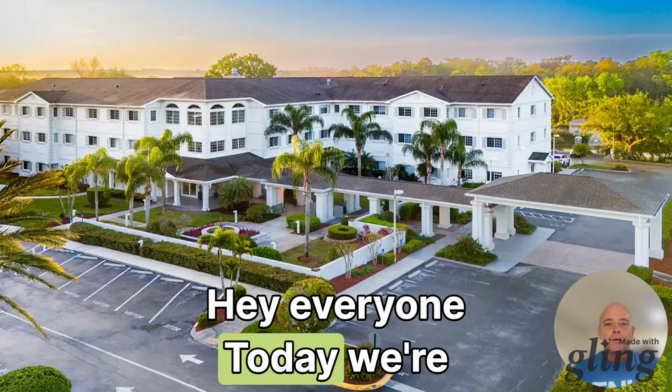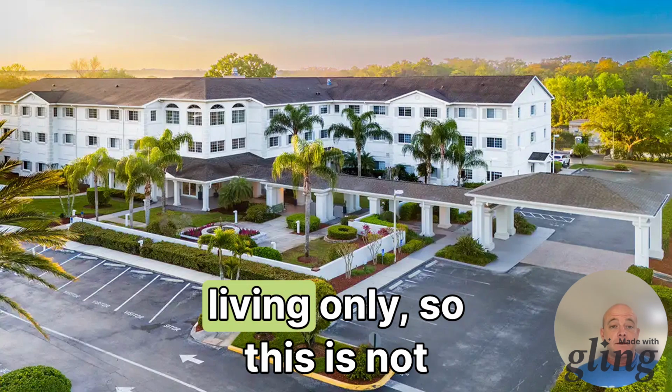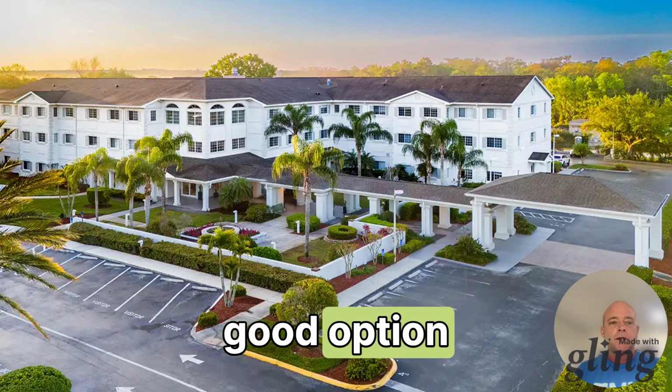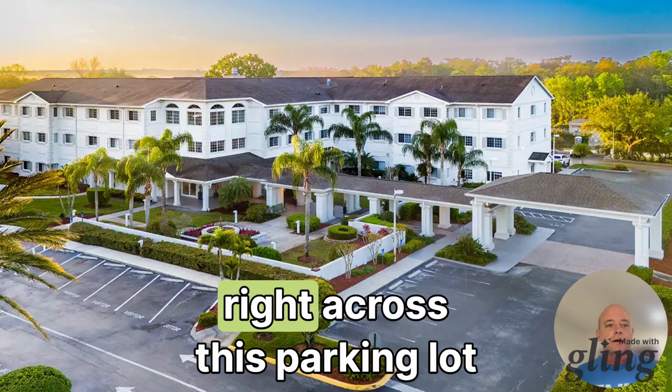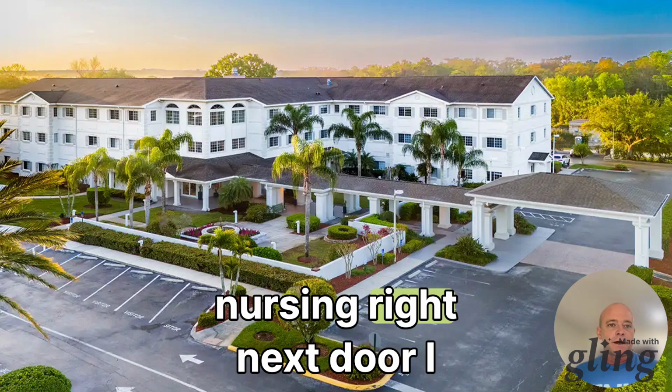Hey everyone, today we're here to talk about the Bridge at Orlando. It's assisted living only, so this is not going to be independent living, but it's a really good option. It also has skilled nursing on the same campus, just right across the parking lot. So it's always good when the assisted living has the skilled nursing right next door.